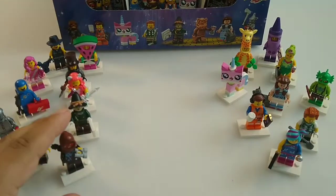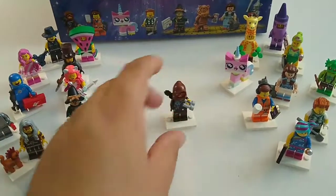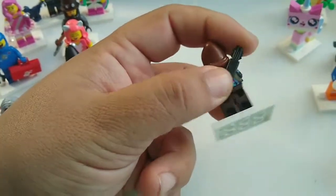Alright, so I wanted to give you some tips, because of course, how else are you going to find all 20 if you don't know what you're looking for? Wild Style, or I should say AKA Lucy, is really easy. You want to search for this little guy right here on the back, which is this little arrow thing. She's the only one that you can feel for it.